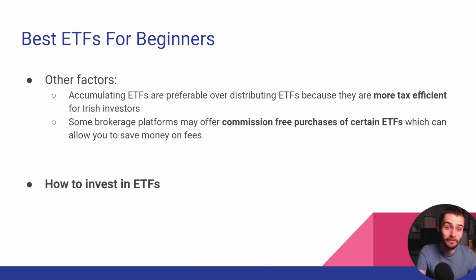Speaking of brokerage platforms, let's talk about how you invest in ETFs. So if you watched the last episode in this series about brokerage accounts, you'll know that brokerage accounts are essentially our gateway to the stock market. We use brokerage accounts to invest in company stocks, and shares in ETFs are no different. You'll need to have a brokerage account in order to buy shares in ETFs.